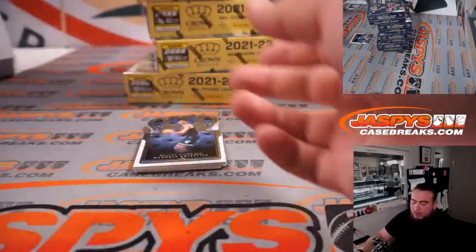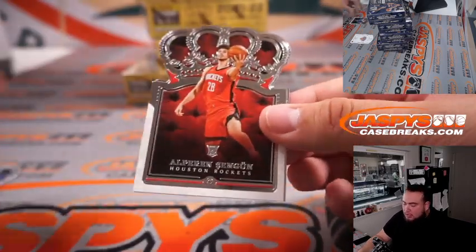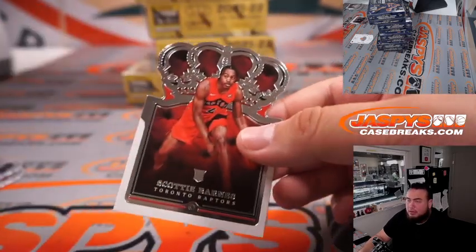But there is a lot of Ant-Man autographs, patch autographs, and same thing with Karl-Anthony Towns. There's a lot of those two there, though, around the checklist. Santi Aldama, Alperen Sengun, Scotty Barnes, and there's Ant-Man right there.